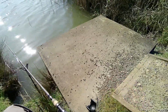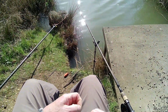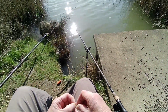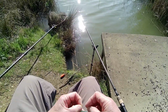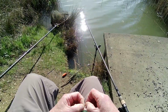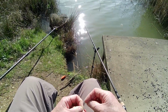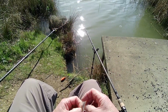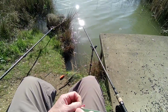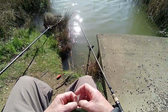I've got quite a large hook on for maggots. It's probably a 12. Really, it's a sort of compromise between catching smaller roach and the occasional carp turning up or something else. So I may have to drop down to something lighter if the roach start feeding and I can't hook them. But we'll start with a bunch of maggots and see what happens.